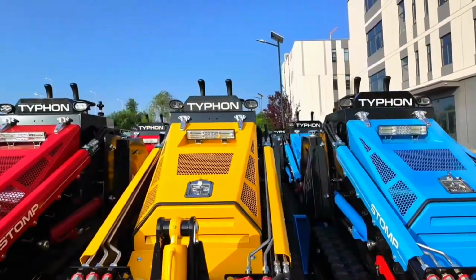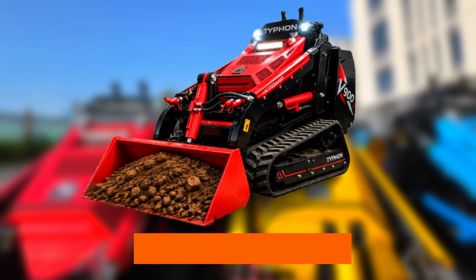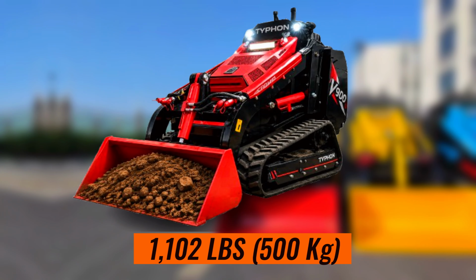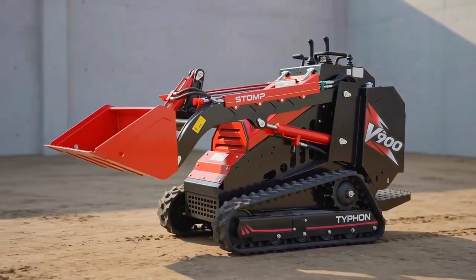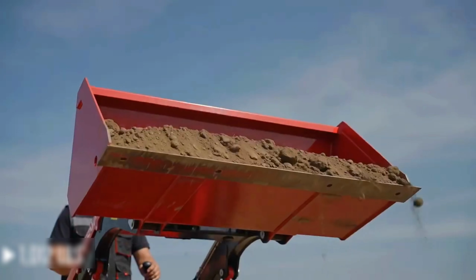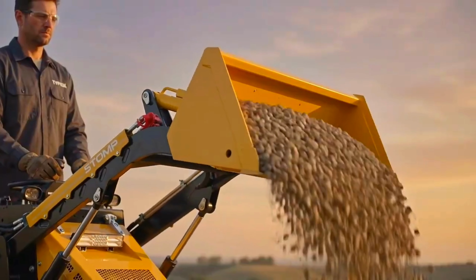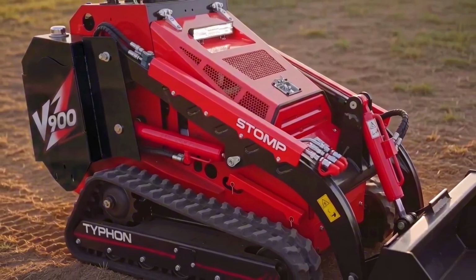Rated operating capacity of 1,014 pounds, 460 kilograms. Maximum load capacity reaches 1,102 pounds, 500 kilograms. Maximum operating height of 9.4 feet with a dumping height of 5.6 feet. Makes loading faster and easier. Its compact width easily accesses residential, farm, and demolition sites. Perfect for tight working environments.